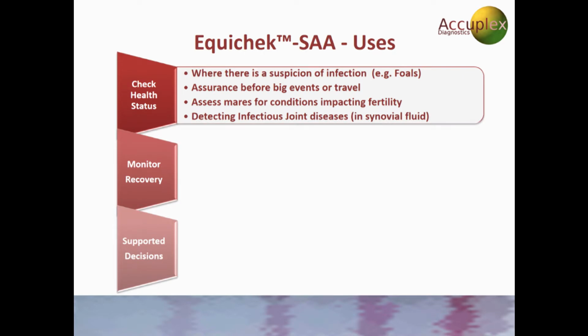Assurance before big events, where you may just want to know is the horse in pristine condition before it's going anywhere, or if it's in pristine condition by the time it's arrived, especially on travel. I know one of the previous speakers was talking about fertility in horses and pregnancy.